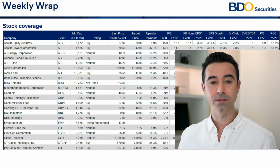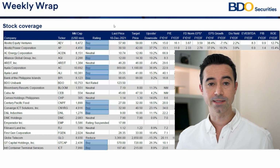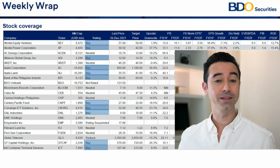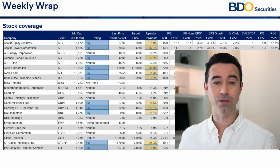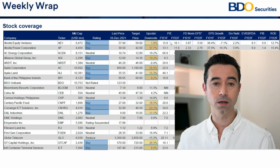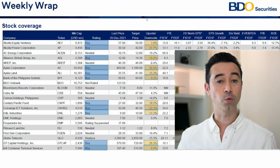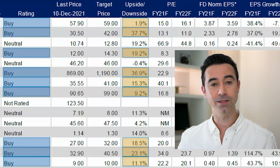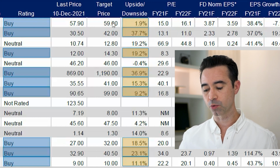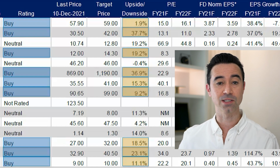The first thing I'm going to do is only look for stocks that BDO Securities has a buy rating on. So as you can see, these are the different stocks that have buy ratings right now according to our analysts. I'm going to go a little further now and look at the upside potential of these stocks. I personally would like to see an upside potential of 10% or more. And remember, this upside potential is based on a 12-month target price. In order to get to this upside potential, BDO Securities is taking the last trading price of the stock and seeing how much it would grow to get to the target price. And remember, this is a target price over the next 12 months.